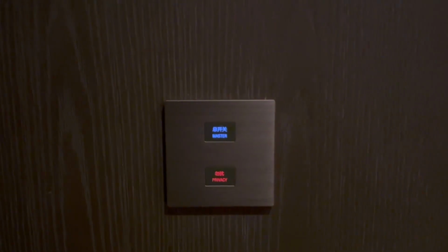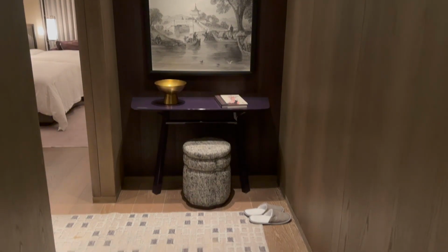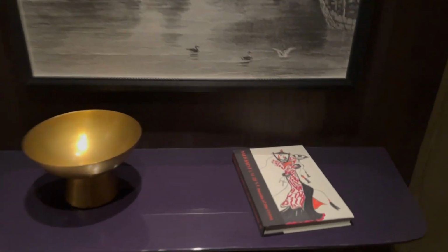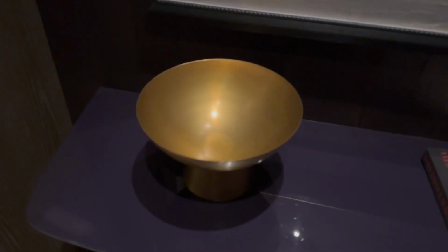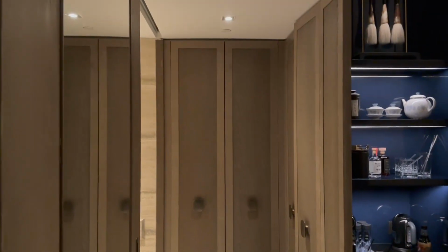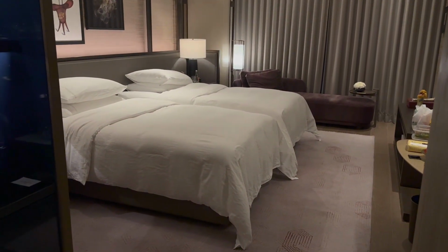You've got your emergency plan and a peephole, a master light switch, and a privacy button. On the opposite side of the door, you've got a very traditional Chinese painting, a magazine for you to investigate, and some bronze decoration. I could only say that I don't know what the purpose of it is. And a very tall whole body mirror, and the wide area on your left, your sleeping area on your right, and a large closet in the front.